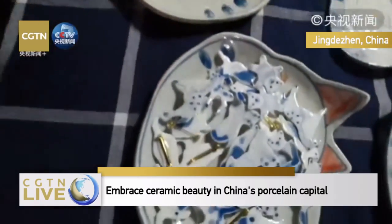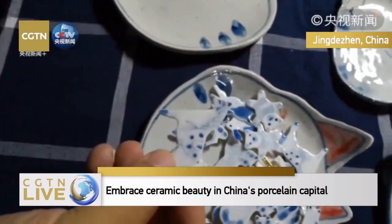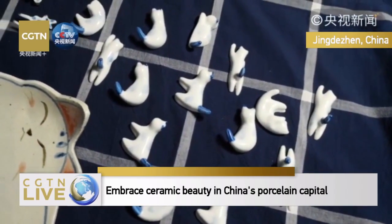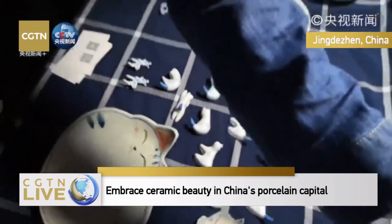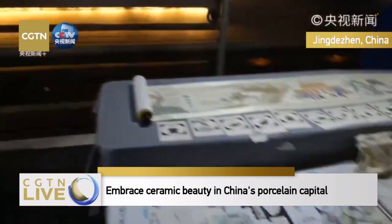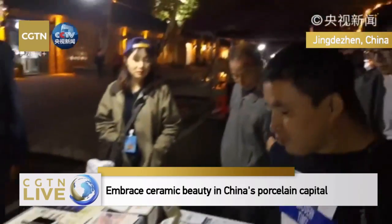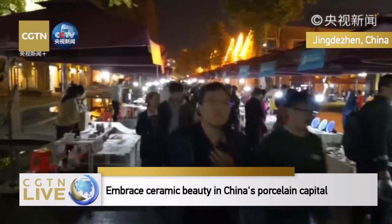Here you can see this very small piece as an ornament. This is actually a brooch, and this is made into the shape of different animals, cats and deers. This is the chopstick stand. So this is much more than its actual functions, but the designers attach more aesthetic values to it. So you will most likely find people of similar taste with you here. There are all sorts of styles and designs.